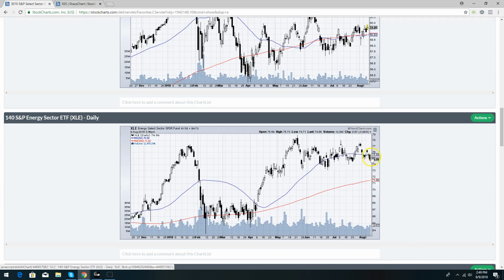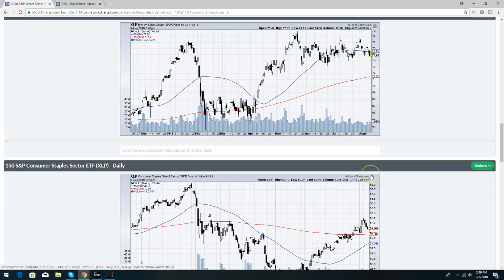XLE down today, looks vulnerable to the downside, right on a trend line if I were to draw it across here, so we'll just have to keep our eye on energy. Looks vulnerable to come all the way down here, but we'll just have to wait and see.